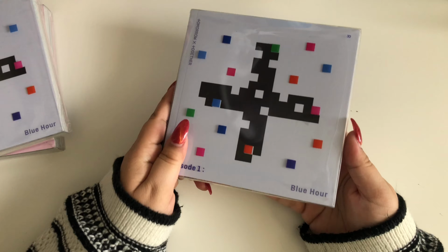Okay, so here we have AR, the R, and the VR version. And like I mentioned before, I already took the plastic off just because I wanna move along. So let's start with the AR version. Okay, well, actually I should show it first. Okay, so this is the AR version. This is the front, the back, and then the top has the name of the album.